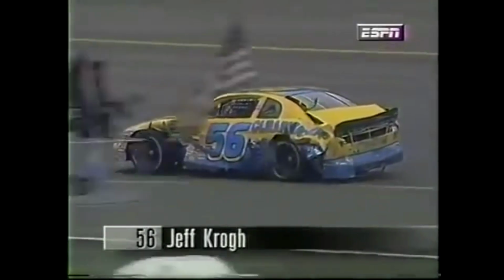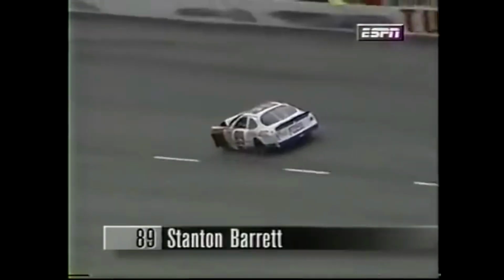There's the 56 car getting refired. Heavy damage on the back of that Clearwater Chevrolet for Jeff Krogh. Earlier in the day, he got into the wall coming out of turn 4, and it's hard as a lap car here to stay out of the way all day long. It's tough, so you don't know what happened yet in this accident. But once something happens to your car, it's bad enough to run this place when your car drives good. When you've already been in the wall 2 or 3 times, it's tough. Boy, Stanton Barrett had a good run going. He'd been in the top 10.